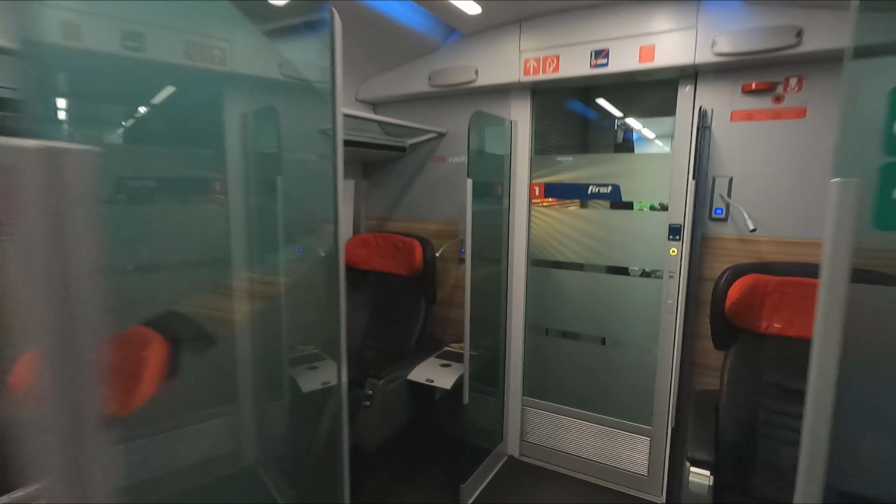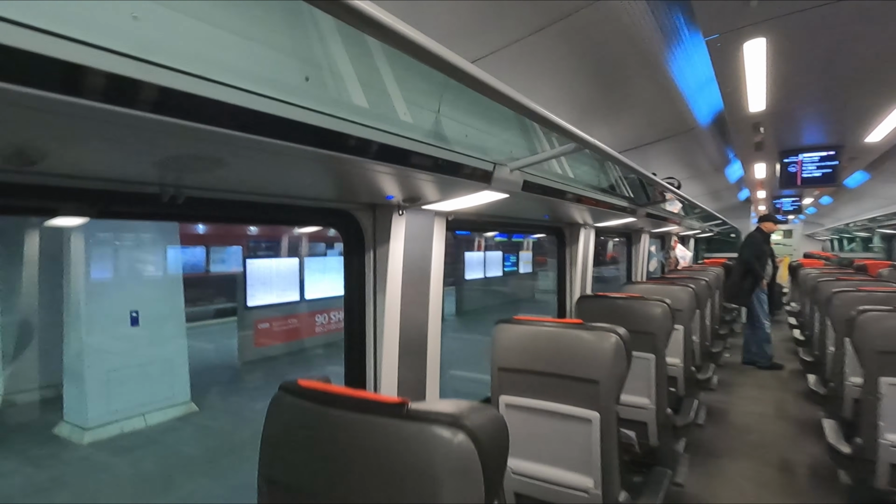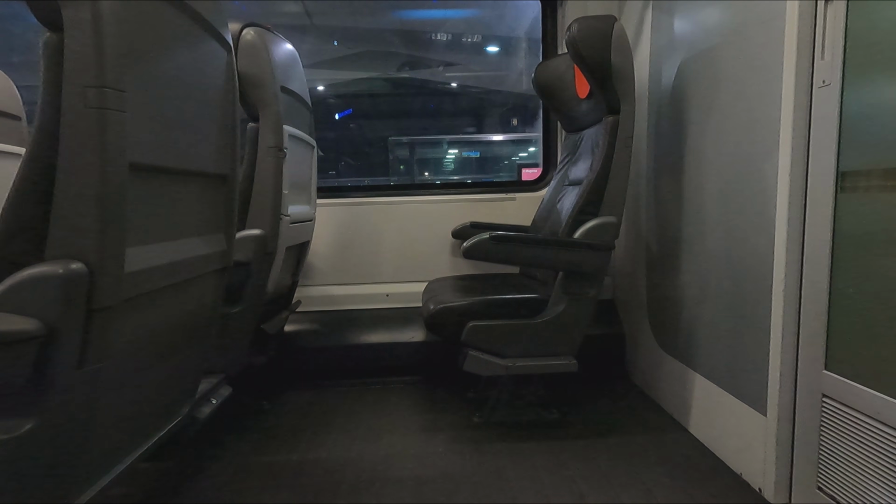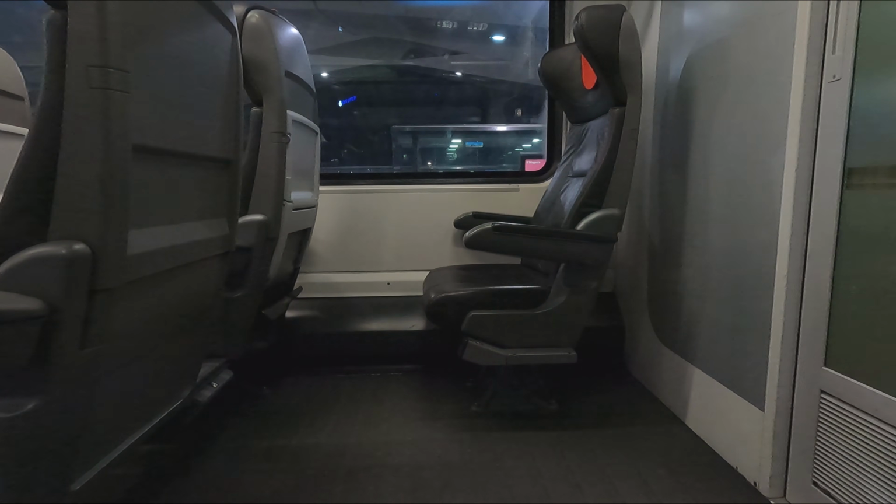After the small business class section, we find first class, which features open saloon seating laid out in a 2+1 configuration. Now, in my opinion, these are some of the best first class seats out there. Legroom is really good, even for someone over 6 foot such as me. At each seat you'll find a tiny litter bin, as well as a footrest.